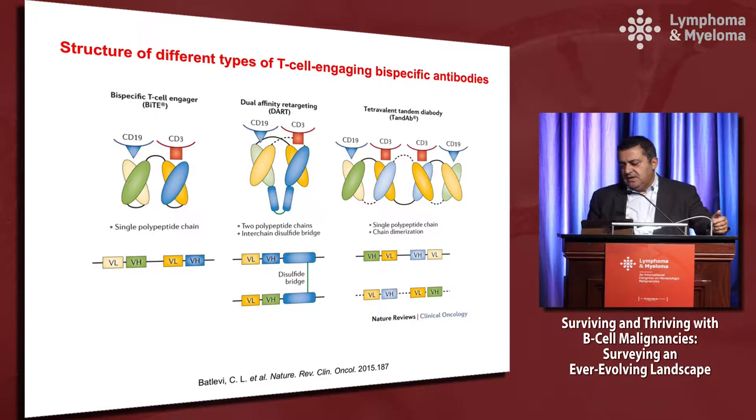The second one is a DART, which is two polypeptide chains linked with a disulfide bridge to bring them together, and there are platforms of this being tested in clinical trials. None are reported so far publicly, but there are clinical trials conducted with the DARTs. There's a TANDAB, which is two single chains that are dimerized to produce multiple binding sites, again of CD3 and then the target antibody binding sites. In this example, it's CD19.